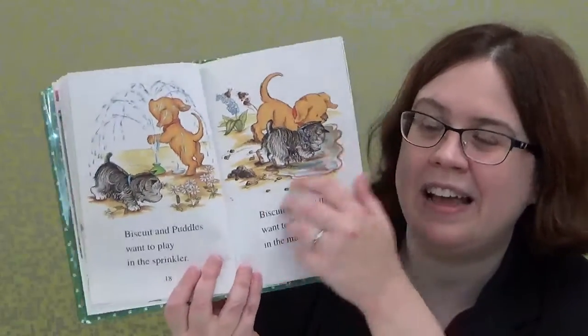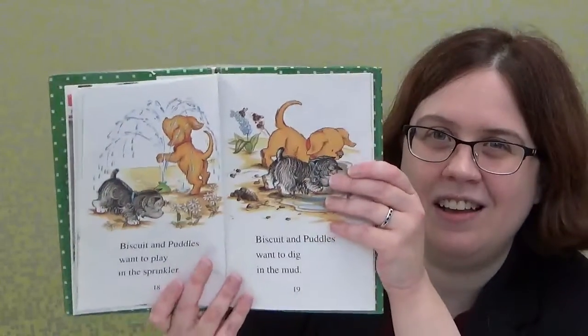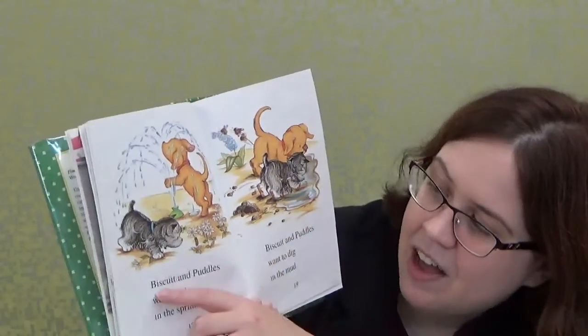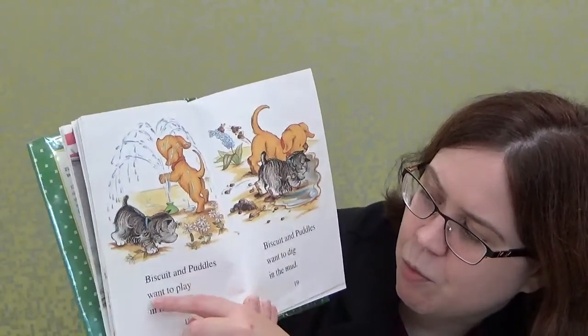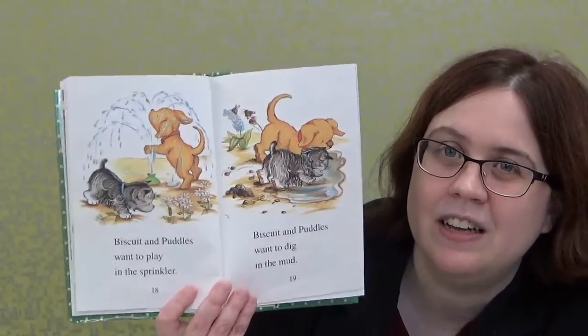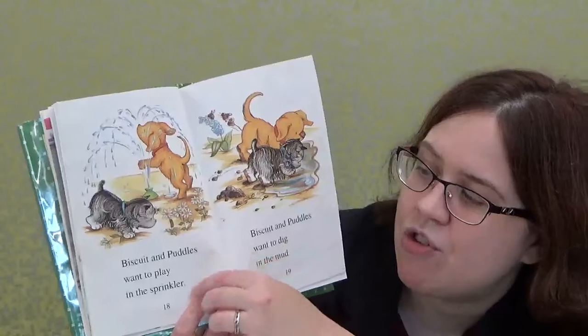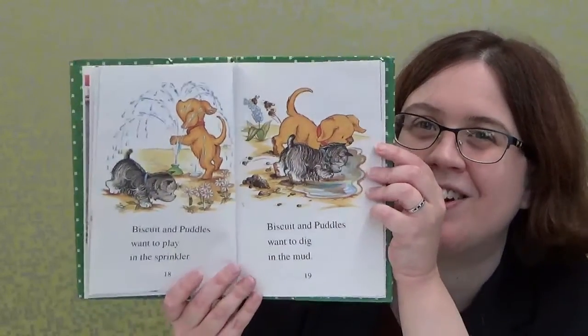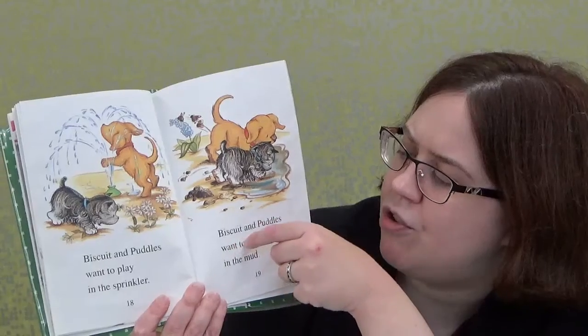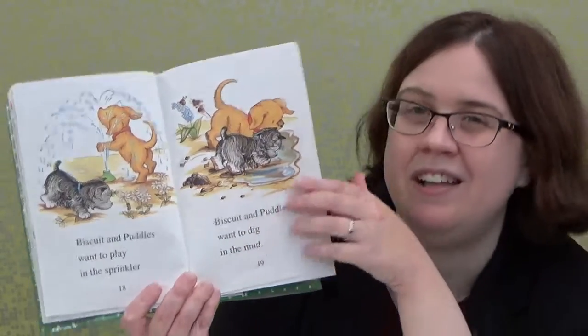Oop. So now they're playing. It looks like Biscuit doesn't want to get clean. He's getting dirty again. Biscuit and Puddles want to play in the sprinkler. And you can always use pictures to help you figure out words, boys and girls. Biscuit and Puddles want to dig in the mud.